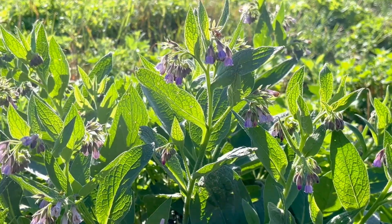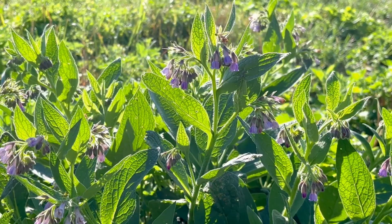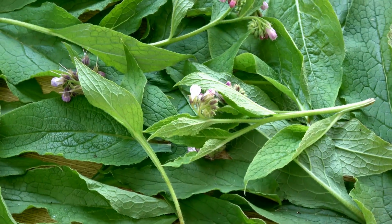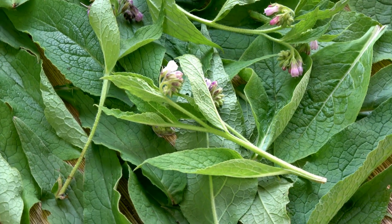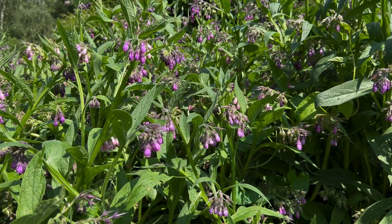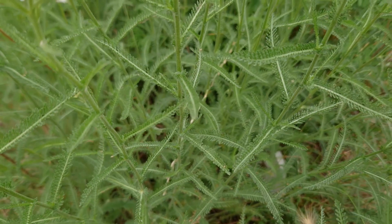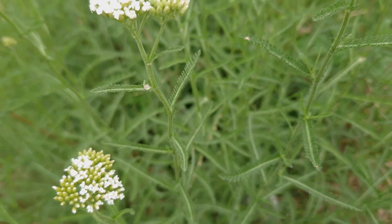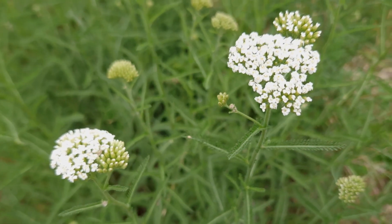Comfrey is another standout. Its long taproots dig deep into the soil, pulling up minerals like potassium, calcium, and phosphorus that other plants can't reach. When you chop comfrey leaves and use them as mulch or add them to compost, those nutrients are released right where your other plants need them most. Comfrey also helps break up compacted soil, improving drainage and root development. Yarrow works in a similar way, mining potassium and calcium and speeding up compost decomposition. You can plant yarrow along borders or pathways where its deep roots and nutrient cycling benefit the whole garden.